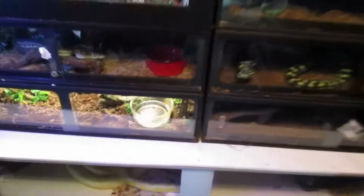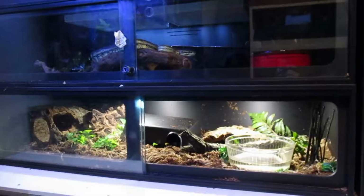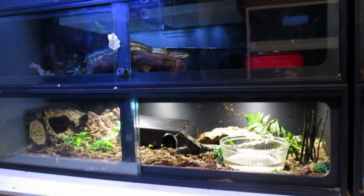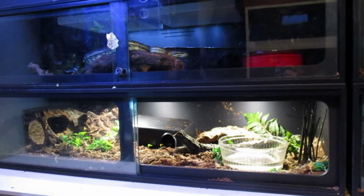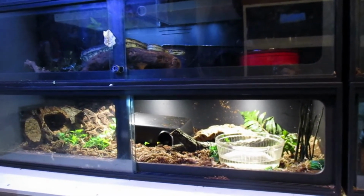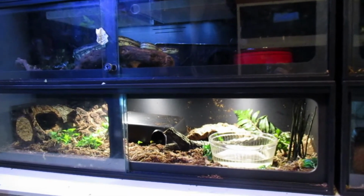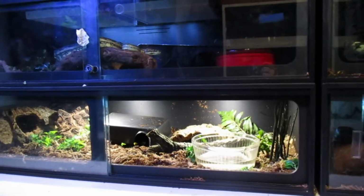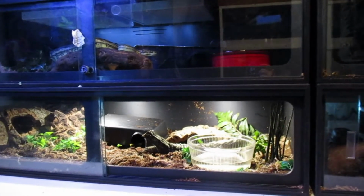So what we have here are some animal plastics cages. These are 4 foot long by 2 foot deep by 1 foot tall. They hold humidity pretty well. There's some options for customization in there. Makes it real nice when you're working with a special species like what we have today.